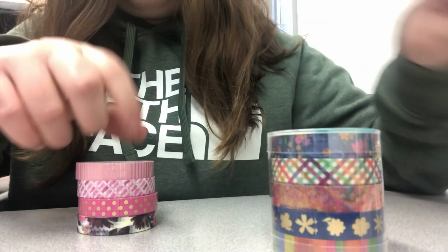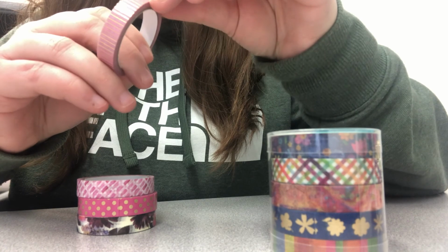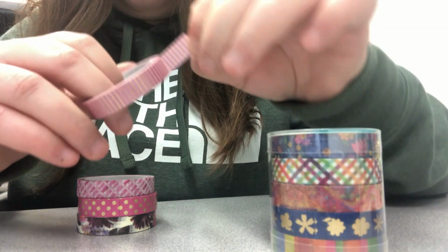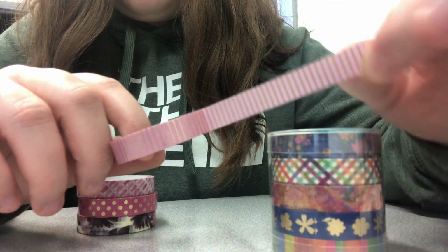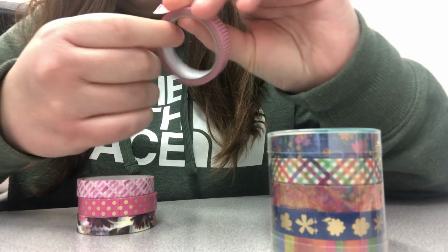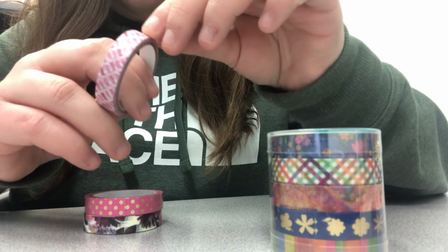And if I did have trouble, I usually just use some clear regular Scotch tape and just tape down the edges. But now I'm just going to show you what that looks like. Also, sorry, I cannot figure out how to get my camera to focus on things, so they may be a little blurry.